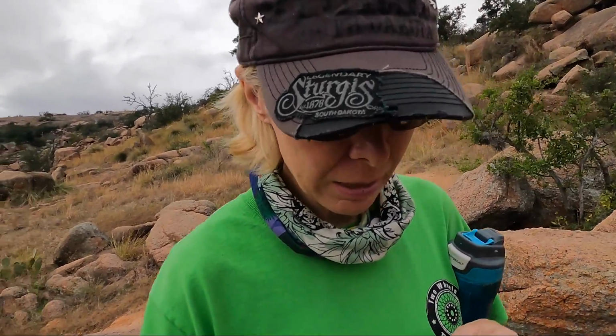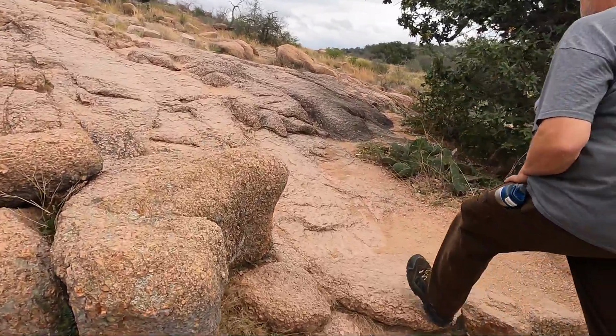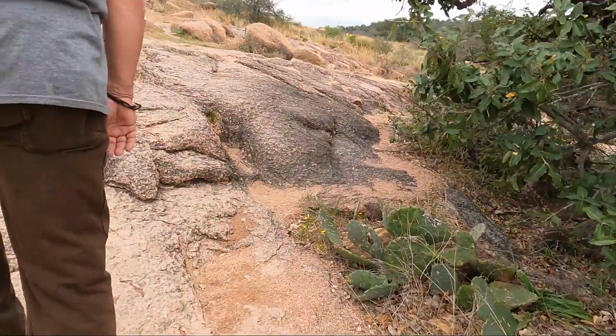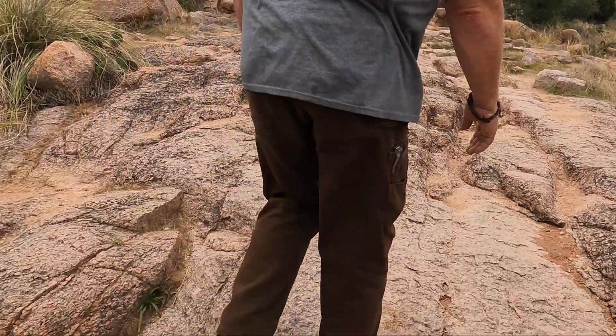Just step carefully. We were just warned by some hikers coming down. There's a rattlesnake around here, underneath one of these lovely rocks we're walking across, which they're everywhere. There's all kinds of rocks. So we're trying to be real careful about where we step. I wish I could see them just so I know what to avoid.